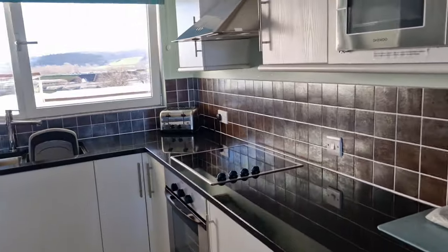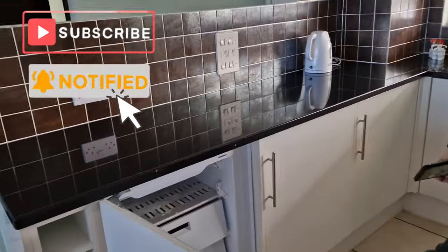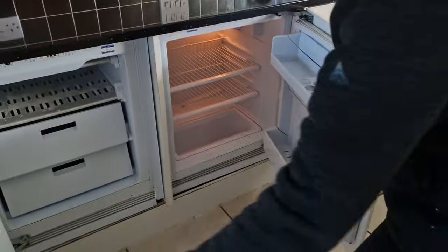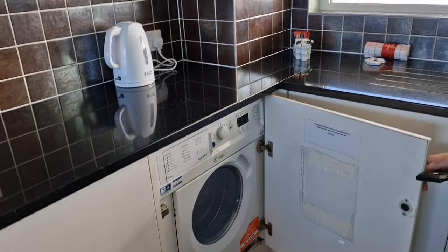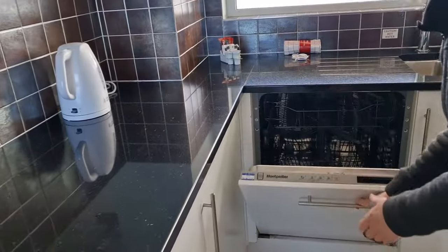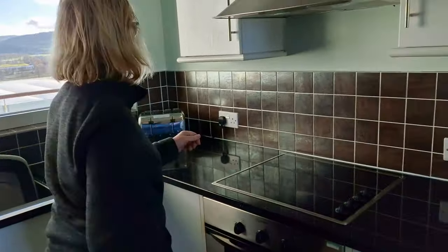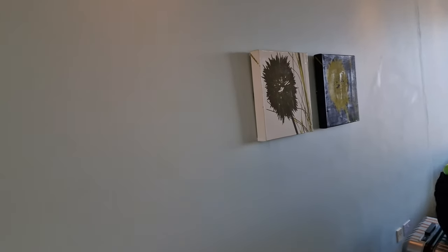This is our kitchen. We've got a full-size freezer. Full-size freezer, that's good. Shame we haven't got any frozen food. Separate fridge. Washer-dryer. And the good old dishwasher. Handy, isn't it? Just cupboards. And the toaster, and usual stove. Microwave. Nice oven. Lots of cupboards. It all looks pretty good, doesn't it? And some nice sized hoods as well. Brilliant.